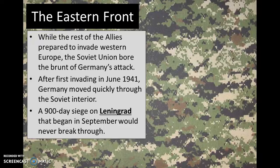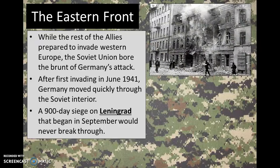And there are stories of the people of Leningrad living through this destruction, having to do things like eat bread that was made from wallpaper paste because they couldn't get food through. But the city itself never ever fell, and this was one of the great failures of Germany's campaign through the Soviet Union.